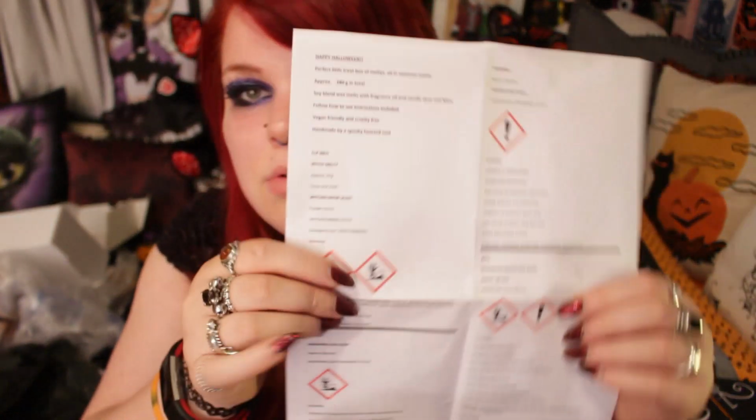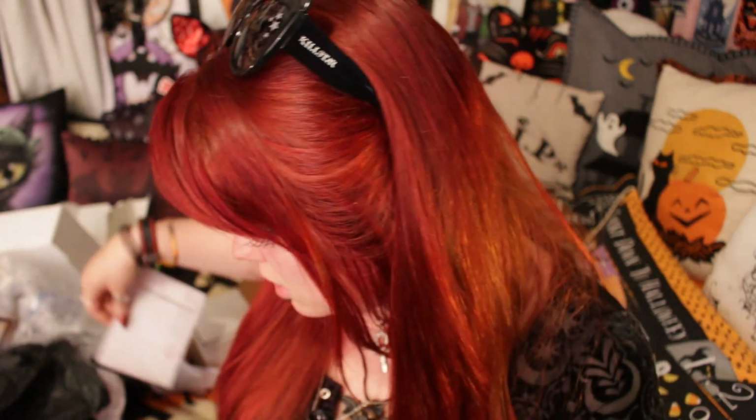So this one obviously comes with a lot of paperwork because there is so much within this tiny box. It says a perfect little treat box of Meltys, all in seasonal scents. It then gives information about how to melt them and what to look out for, and possible warnings. Certain ones, like the bat ones, could cause skin irritation and could be harmful if swallowed. So it's really interesting, and I'm really liking the fact she's including one of these sheets for every single thing, just to really push the point home.